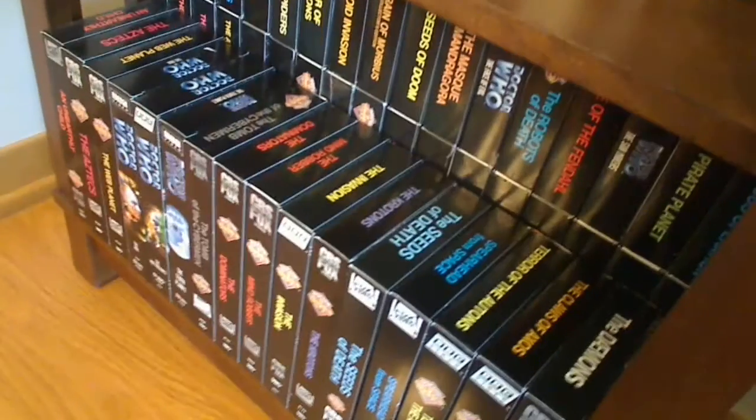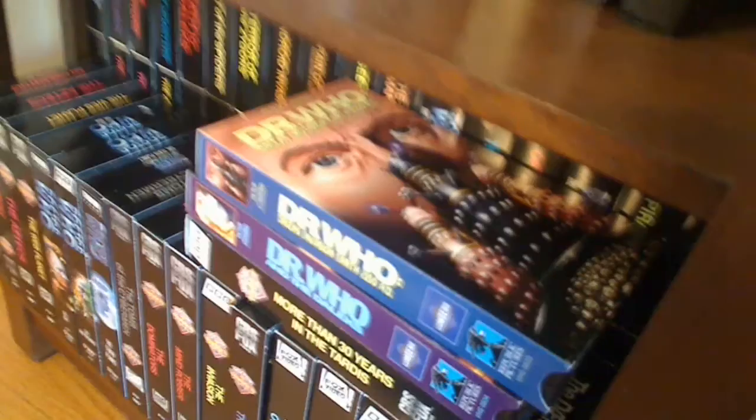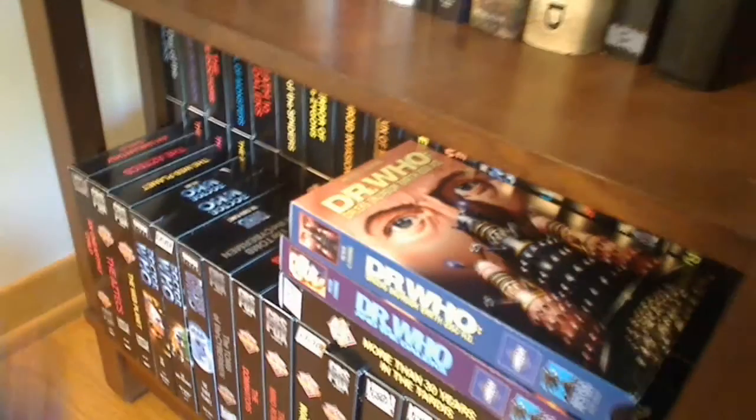Anyway, so these are about, let me show you. There's this row in front, and then there's like three stacks on top of each other. I don't know that I've got every single one. I kind of stopped once they started switching to DVD. But got some old ones here.